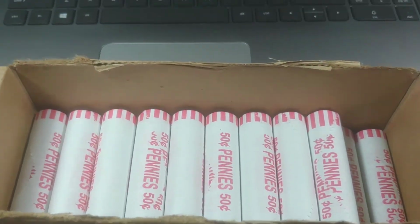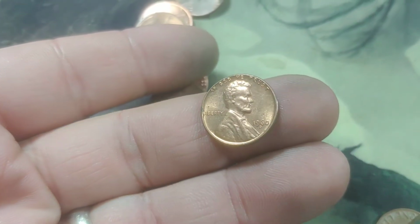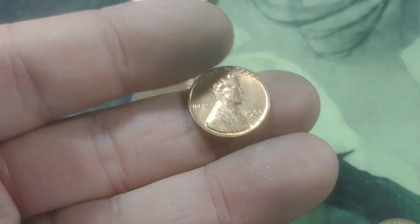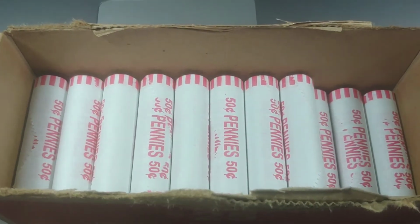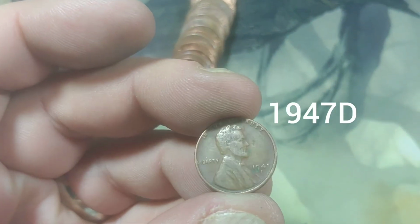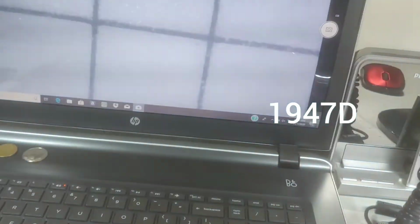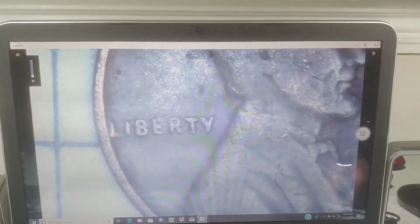Roll 21 of box 2, and came across a beautiful 1960 from Denver. And the next roll 22, wheat penny number 9. Let's see what we have here. 1947 from Denver, I believe. Let's put it on the microscope and see. Yes, 1947 from Denver.